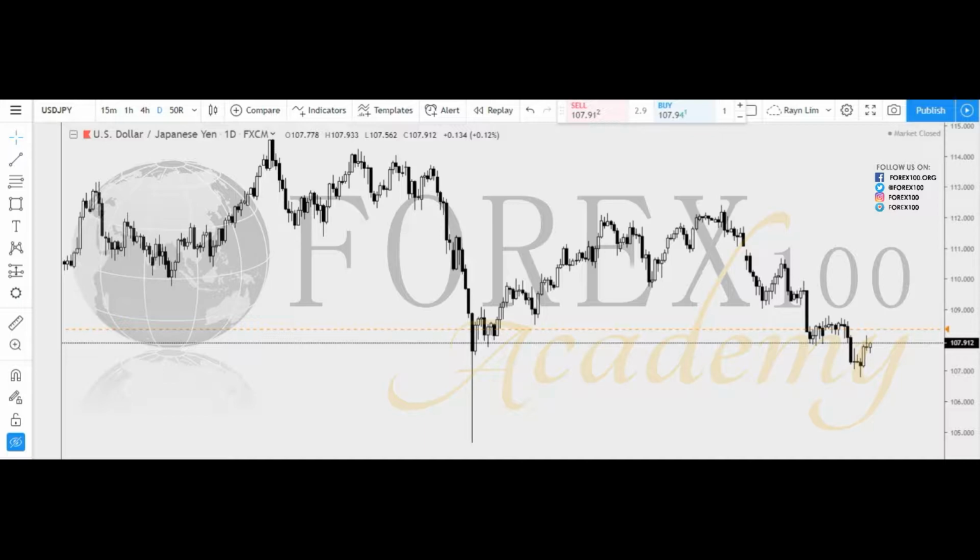So today on the weekly market analysis, let's look at dollar yen. Dollar yen on the daily chart, we can see that it's a very bearish movement. Market broke downwards over here, retraced up, did not touch the previous support, which has turned resistance, and continued to head down.